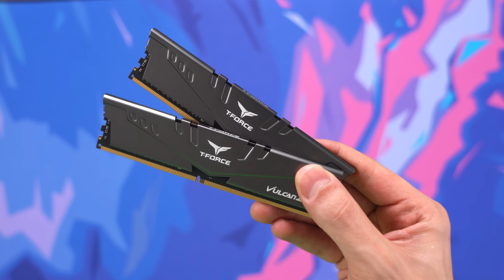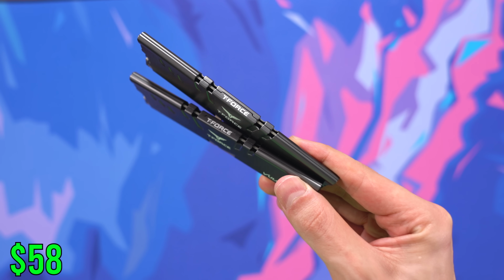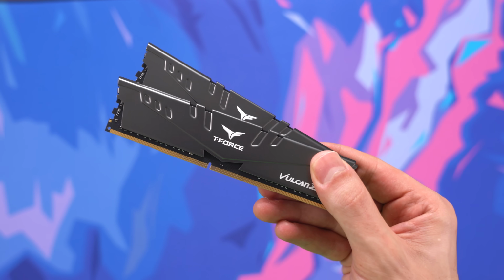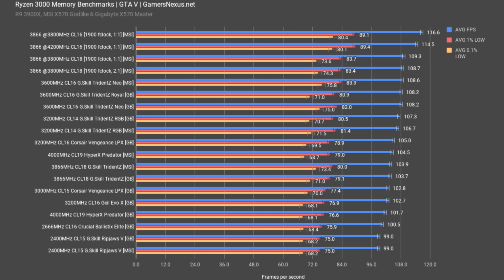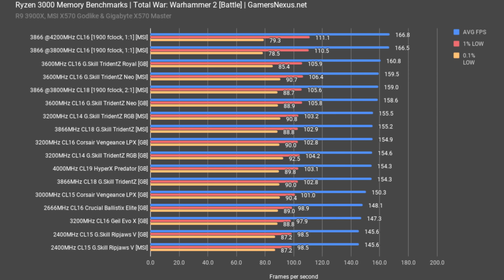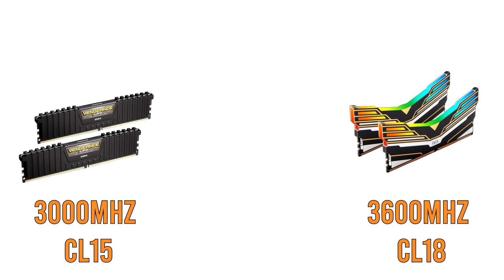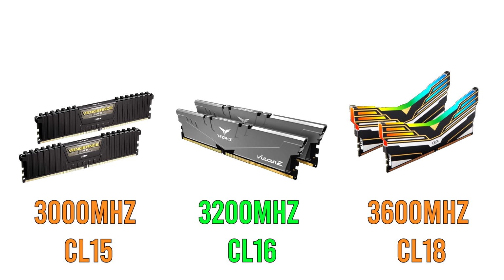Moving on to memory. I went with the Team Group T-Force Vulcans. This is a 16GB kit at 3200 MHz with a CL timing of 16. Having a low CL timing is just as important as having a higher frequency RAM for Ryzen systems. I had to make a choice between having higher frequency but a higher CL timing or lower frequency with a lower CL timing. And I decided to meet in the middle with the T-Force Vulcans. They were actually one of the better options out there for the price.